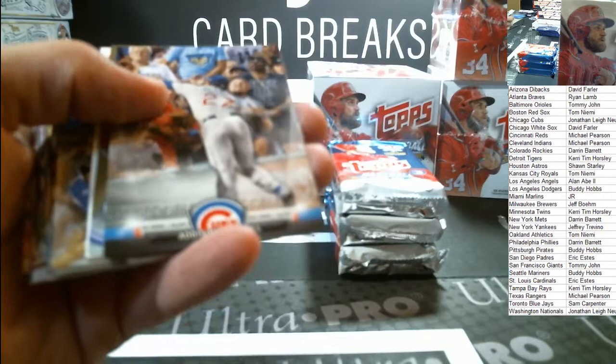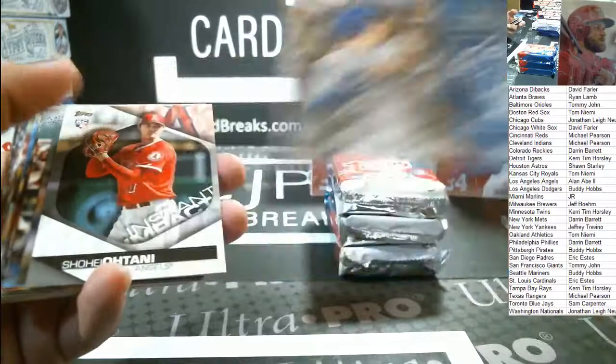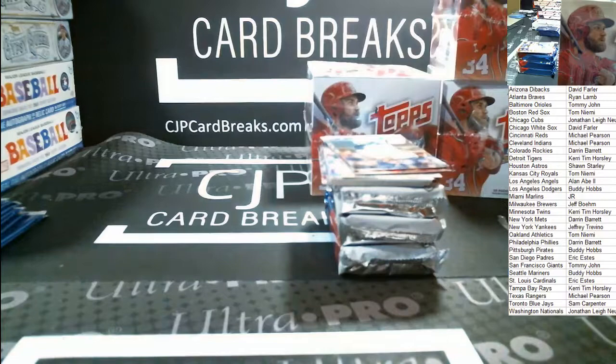Addison Russell, salute. Tony Wolters, gold again. Jose Altuve, 35th insert for the Houston Astros. Long ball legends, Jace Peterson. Instant impact, Shohei Ohtani right there for the Angels. We'll get that sleeved up.